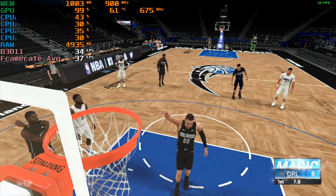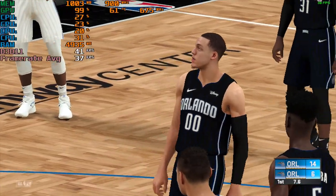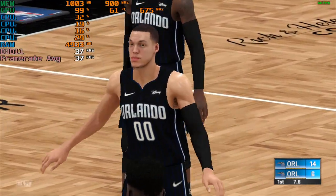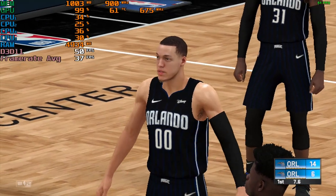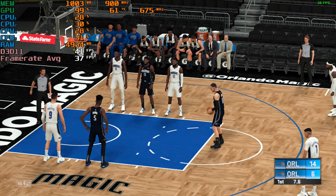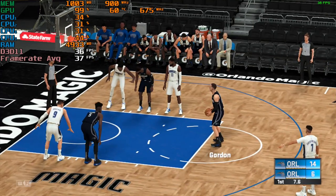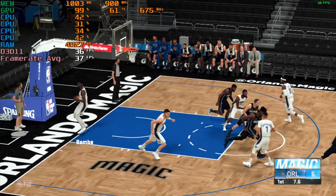First free throw is good. And I like that Gordon is a versatile guy who can play both forward spots. He's a terrific athlete who continues to improve. And both free throws good for Gordon.